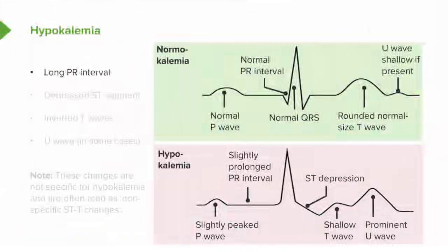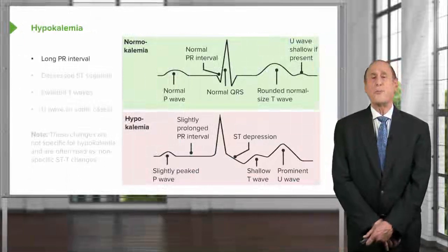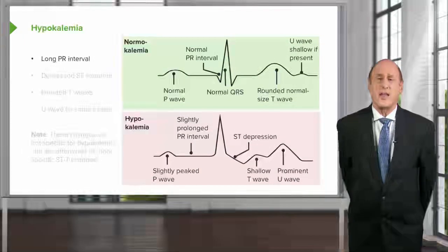So here we see what happens to the ECG when the potassium in the blood is low. In green up at the top is a normal QRS, P wave, and T wave. Notice the normal P wave, normal PR interval, normal QRS, normal ST segment, and then a normal T wave. You may have an abnormal U wave. Some normal people will have that, but it is also often seen in hypokalemia.